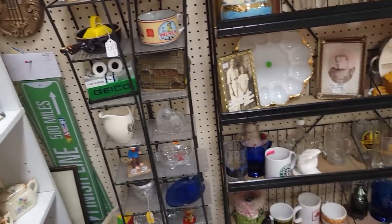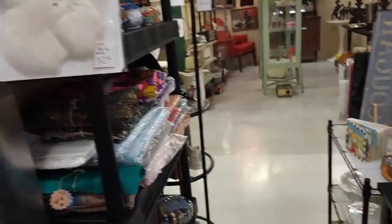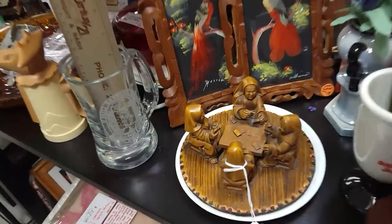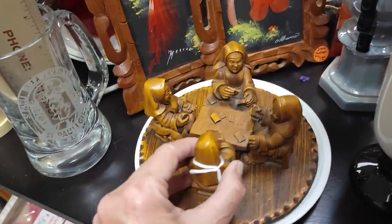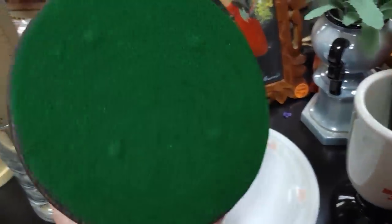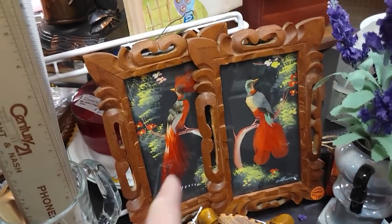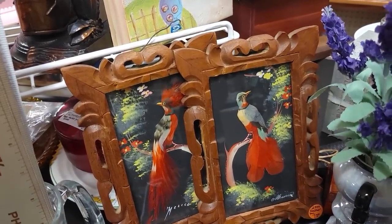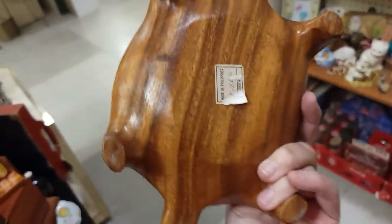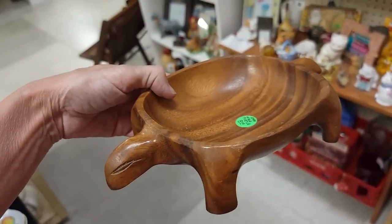See if there's anything else in here that might be good to pick up. Look at the nuns playing cards. That is really cute. Who makes you? I don't know, it's just green felted. It's so unusual. Not something you see every day. Oh, and look! Bird feather art, $7.50 each. I will take those. And I found this guy, which is perfect for holding some of my little stones and crystals and things. So, $8, he's going home with me.